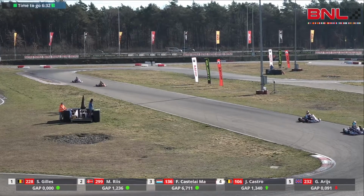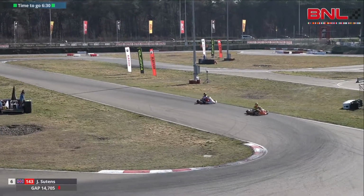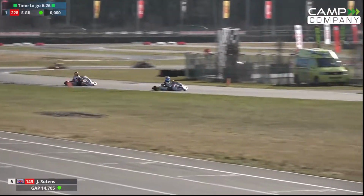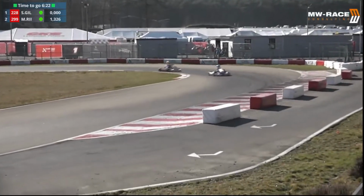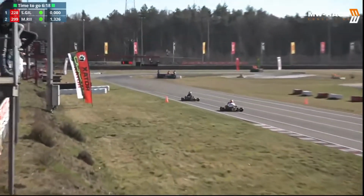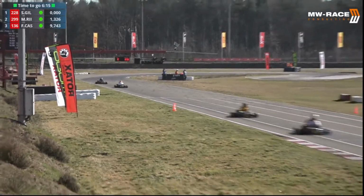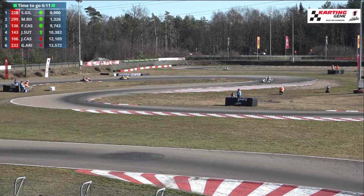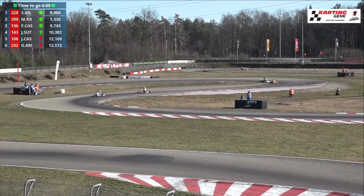As it looks like Soutens, Jarno Soutens, I think, is not going to be taking any further part. Can't see from my commentary position, because the last time around Soutens was on a 1:10, and that was over 16 seconds off of Maxime Furon-Castellet, who's leading the OK Junior class at the moment.